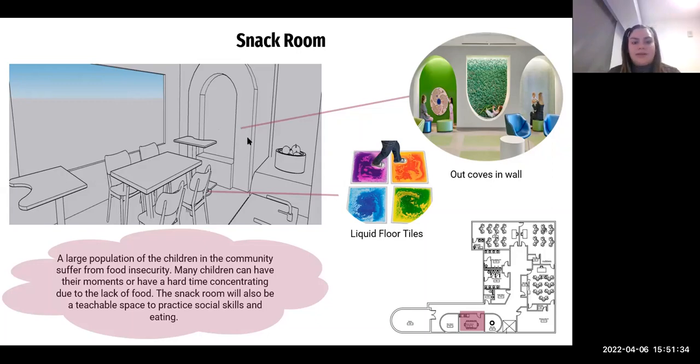Those are more for the kids that want to eat alone or want to have that private moment. And they have these movable tables, so if they don't want them there, they can take them out as well. And then we also have a group seating for those that want to eat together or need to have someone else with them in order to eat a snack.